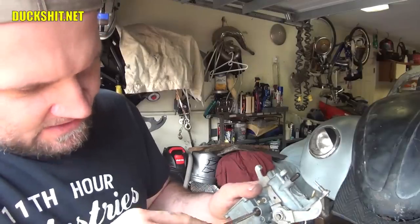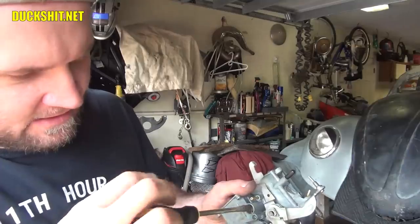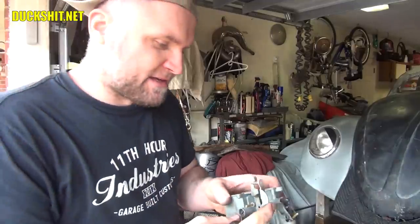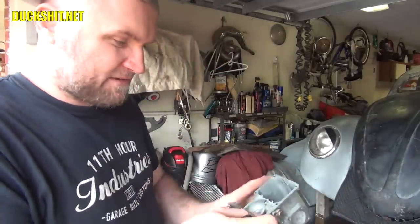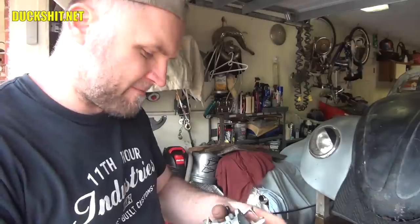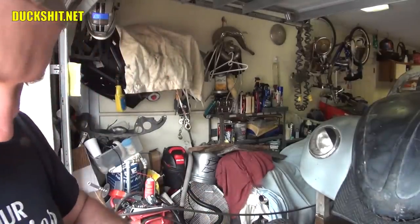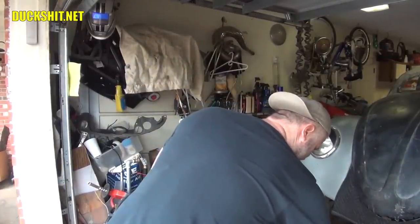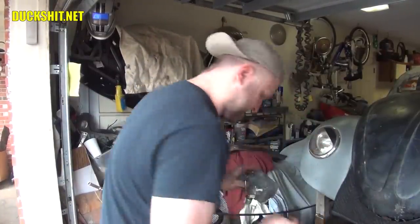There it is, stopped. 2.5 turns. Chances are we're probably going to have to snug that back up because it was behaving like it was before, and there might be something wrong there. All right, let's put the cover back on this thing and put the diaphragm back in so we can call this section of the carburetor finished.